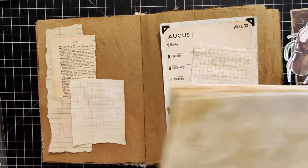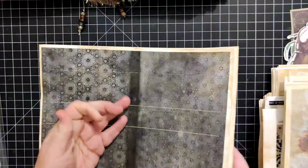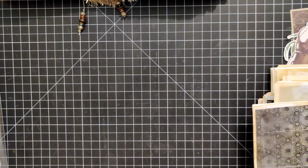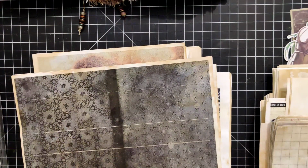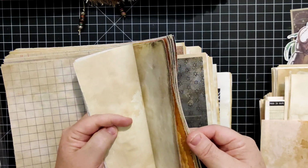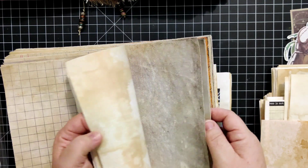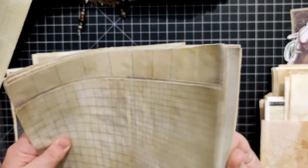So I'm going to be working on another gender neutral journal. So I'm prepping pages for it right now, and I've got a whole bunch of digital kits that I like to print off and tea dye them all at one time. So I have stuff ready to go all the time. And part of them was some papers like this that are just lined paper and graph papers that I'm thinking I could take one of these and use for collaging. Let's do that. Yep, I like the color of that. So these are ready. These are already torn and ready to go.